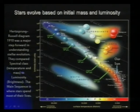Stars evolve based on their initial mass, which is down here, and their luminosity, which is a big word for their brightness, their absolute brightness. Our sun fits right in this area. Notice that I have colors: lower surface temperature, higher surface temperatures, blue, white. Sirius, a famous star, I can't quite see it, but Sirius is up here somewhere in the blue-white. Our sun starts here. We have a class of giants, supergiants, and white dwarfs at the very end of a star's life.